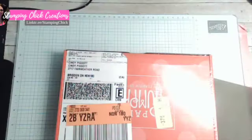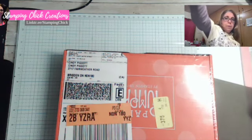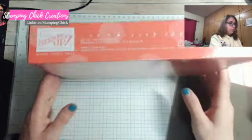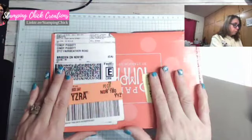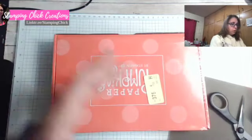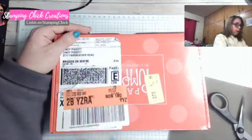Now, let's go ahead and get started on this Paper Pumpkin kit. Okay, so it comes every month cellophaned in this plastic wrap to keep the box protected. It does come with your labels. If you want to give this to somebody as a gift, you just pull these labels off, right? You don't have to keep them on. So you can still give it to them in a cellophane package. You would just remove the sticker that comes on it.